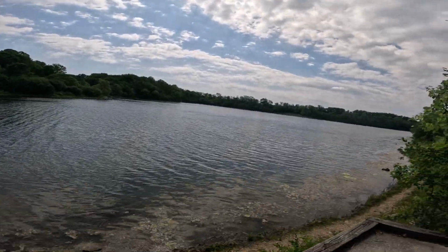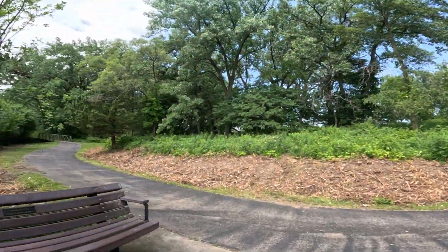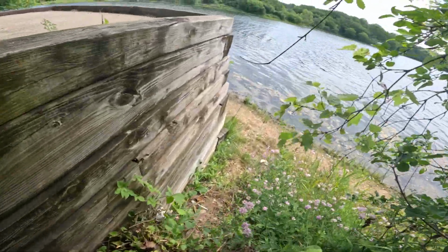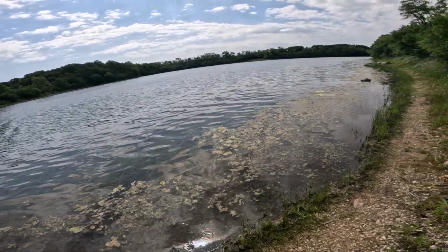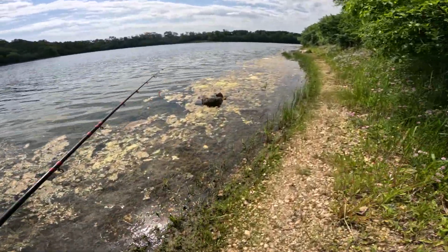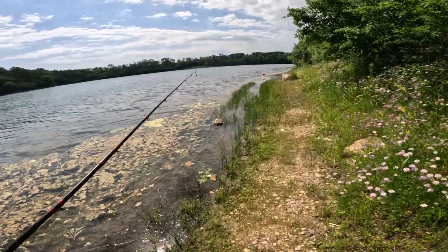Alright, let's figure this out, guys. How do we get down without getting frozen in here? Oh, poison ivy. Just don't touch it. If you do touch it, don't itch. Oh! Ooh, we got a rock. Let's go stand on the rock. Nope, got frogs. Frogs and rocks. I haven't seen more frogs.